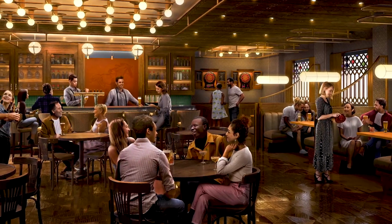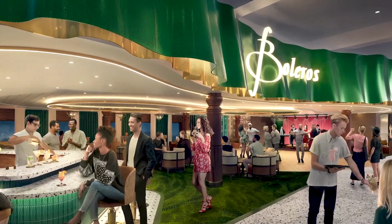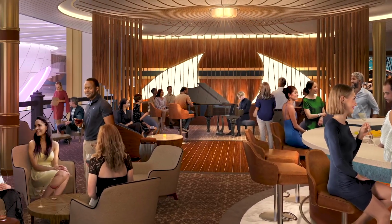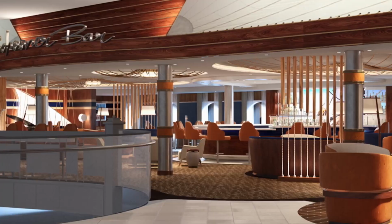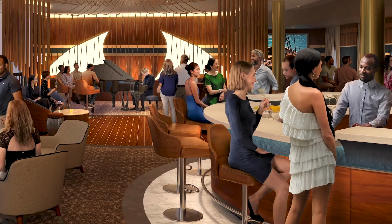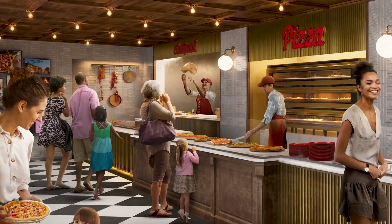With Point and Feather, our English pub, we have opened up that facade and we've pulled the bar into the center space of the neighborhood, really bringing the energy into the space. Boleros and Schooner Bar make a return. Both of those facades are open to make sure that the energy and the music can spill out into the neighborhood and really activate the aft part of Royal Promenade.